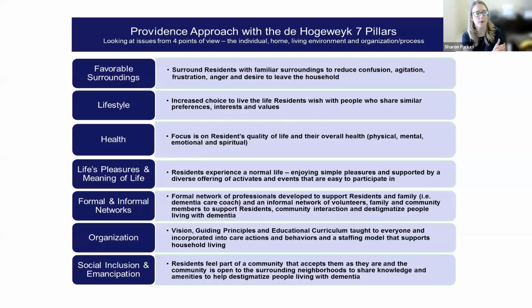The approach that we've been working closely on is something called the De Hoogway model. I guess people may have heard of this. This comes out of the Netherlands, and it's based around dementia villages that have been built in the Netherlands. We, at this site, are not purely a dementia village. We want to create a dementia-friendly village where people with dementia can live.